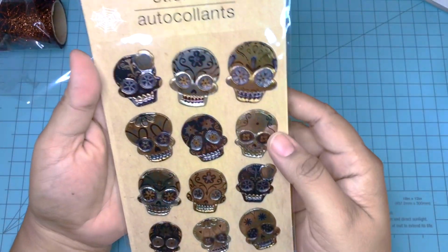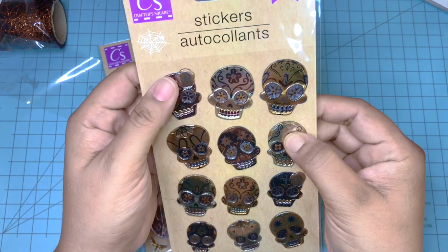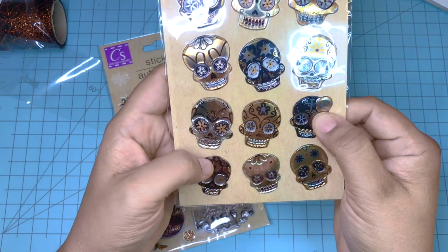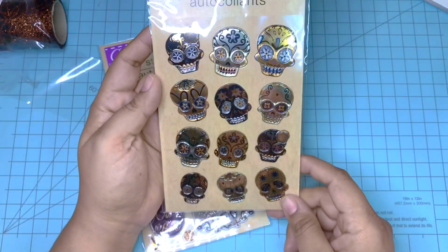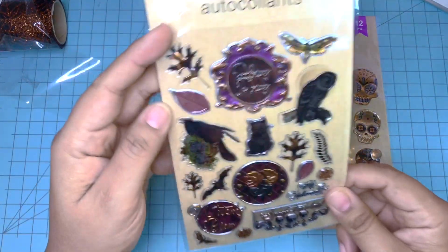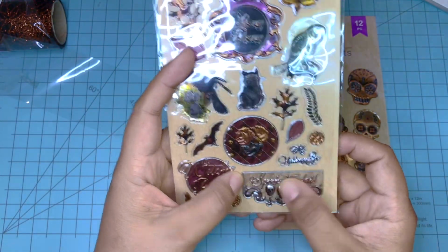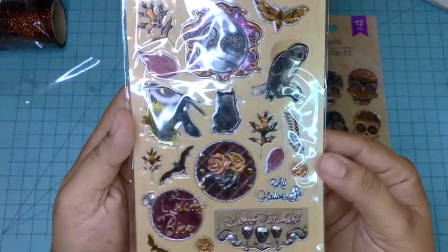You will see these stickers at the end of these videos. These stickers are new. I haven't seen them. I could be wrong, or maybe they're just new to my area, because we do get new things late. I haven't seen them before, but I may have missed a Dollar Tree haul from someone else's channel. These ones right here are really neat. I can see these on vintage Halloween as well as steampunk Halloween, but I wanted to pick them up so you guys can see.